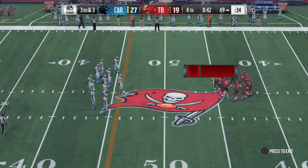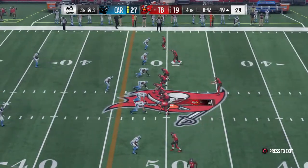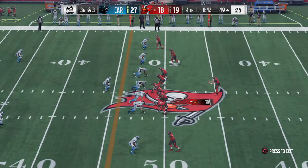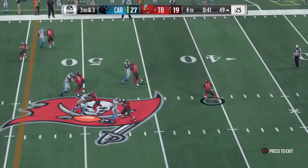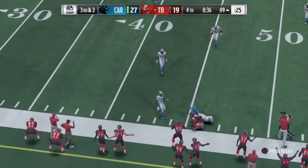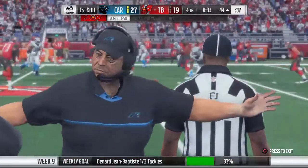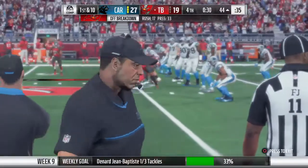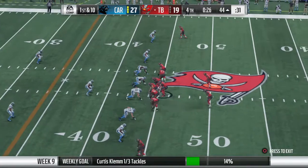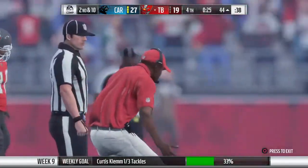And on 3rd and 3, they decided to go with a dime package. Yeah, 6 DBs. You're right. They've got 6 out there. They'll look to throw. And a quick throw here. That's complete. And he's going to have a first down as he's brought down at the 44-yard line. 5 yards is the pickup there as that extends this drive. And 26 seconds now as the spike comes in.